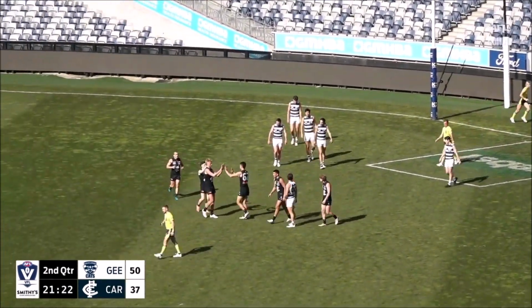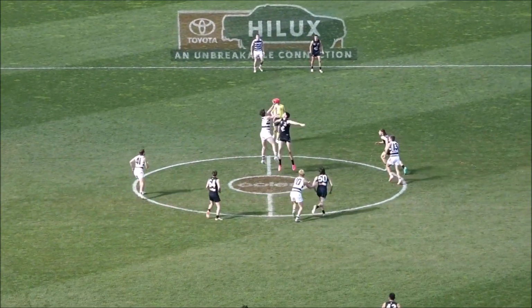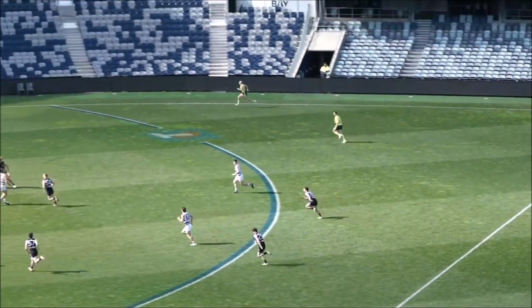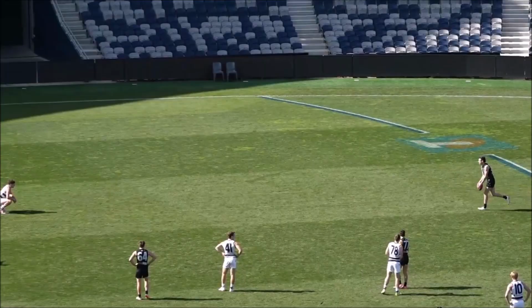Well, much better for the Blues. They managed to get that one straight out the middle. Ma just burst through. To and froing second quarter, that one. The Cats look to burst it open here, but the Blues get the first out the middle. Lord goes long with it. And a mark taken inside 50.